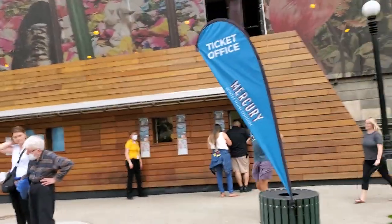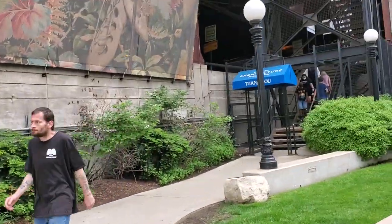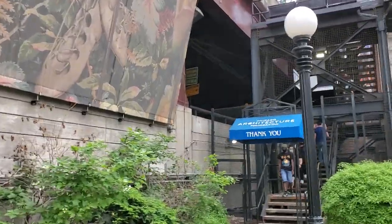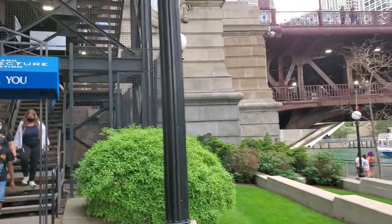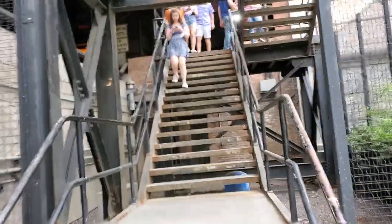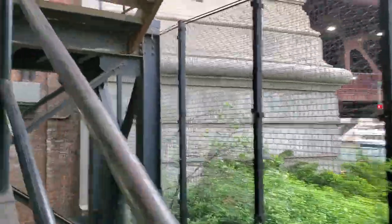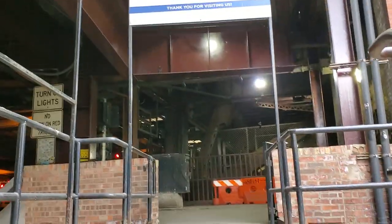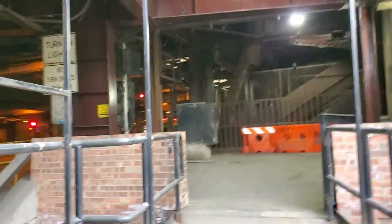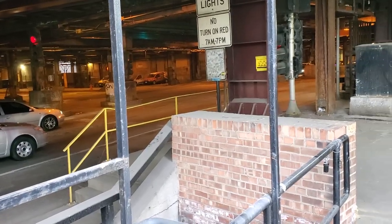Ticket office for cruise lines. Chicago Architecture Foundation thanks you for visiting the Riverwalk here. So let's go up the stairs. The bridge I was telling you, the one underneath the Michigan Avenue Bridge, that's a whole different street. So let's go back upstairs.